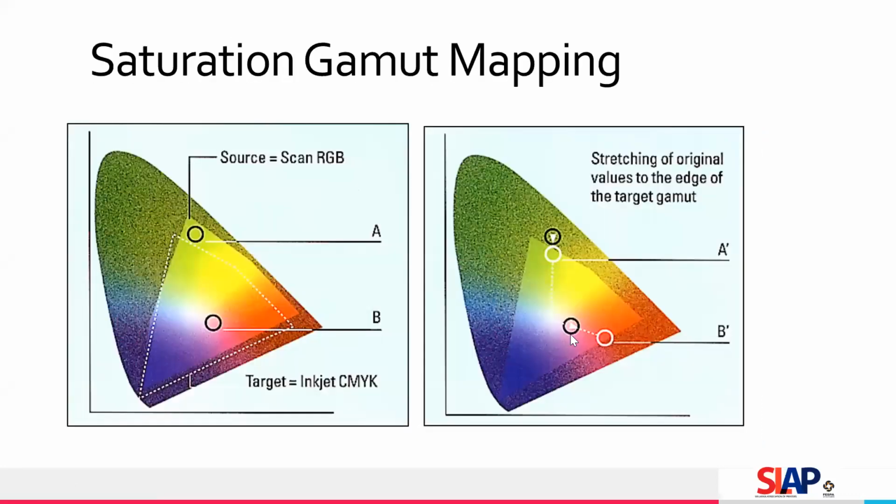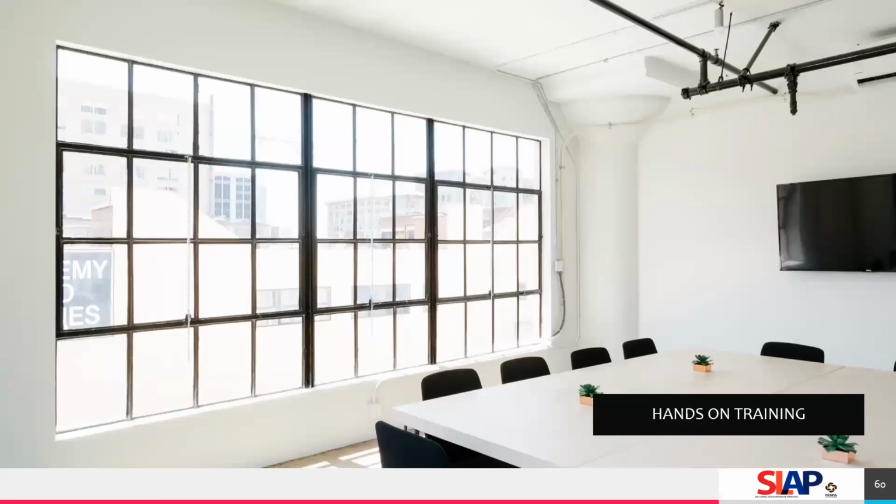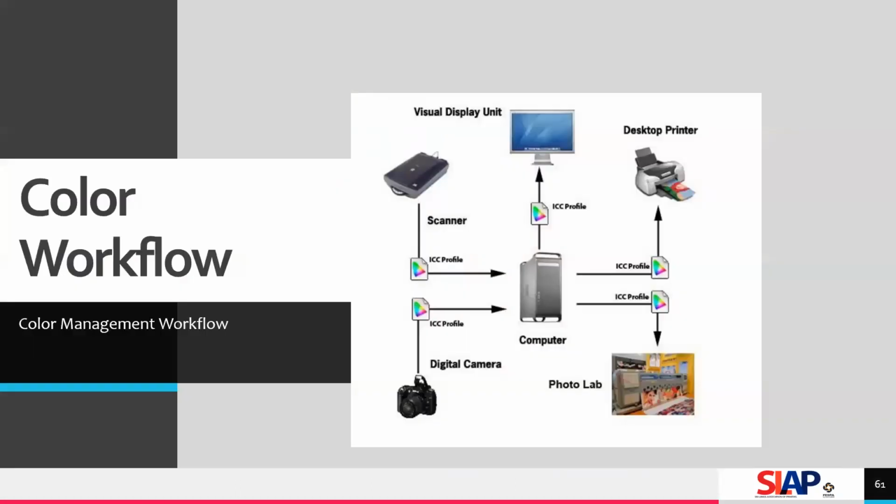Then again, saturation is what it does when you put it onto saturation mode: it will try to push whatever the colors out. That's the other way around. To make it more bright, saturated, flashy, colorful, it moves the colors out to the best possible color area or values. So if something is here, it will be pushed here. These are the key differences. And when you use absolute, especially with proofing, you get the paper also simulated.